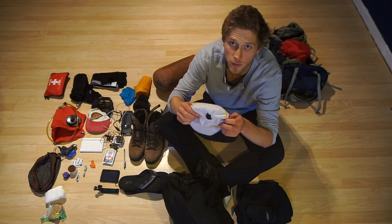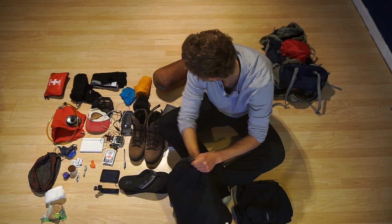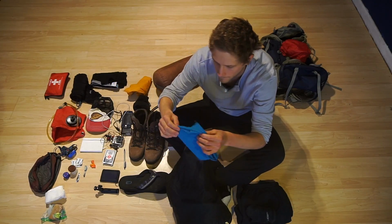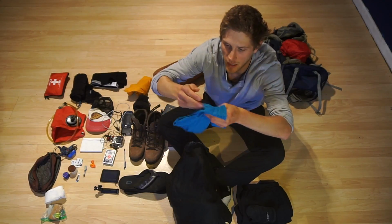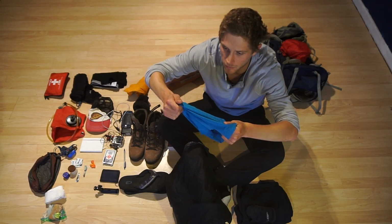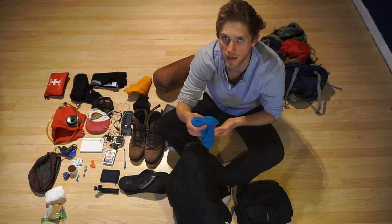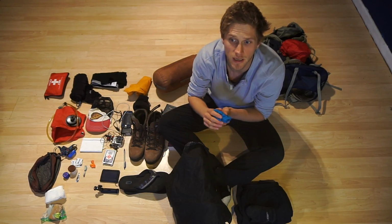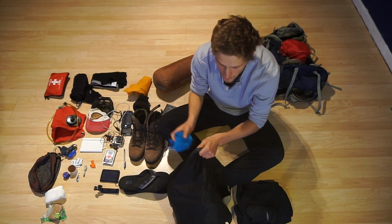Toque. Keep your head warm. Love it. Any old toque will work. Buff. Basically, it's like a thinner toque. And it is great for anything, keeping your neck warm, putting over your eyes when you want to keep it dark at night, or just whatever purpose you need. A buff is great.